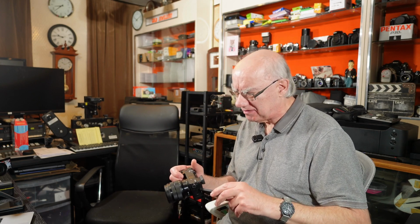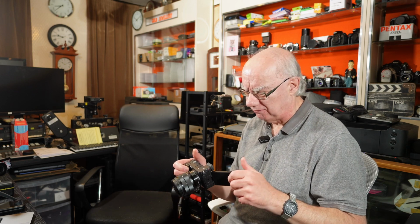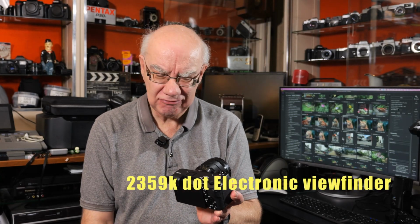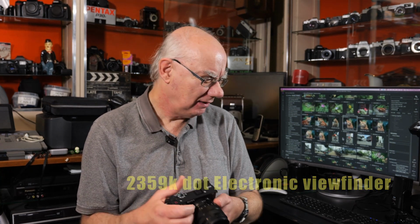But for stills, not so much. I prefer to have the screen behind the camera for stills. But yeah, 3-inch articulating screen on the 6700 and the 3-inch tilting screen on the 6600. They both have the same viewfinder. I think it's a 2.6 million dot OLED viewfinder. It's a rangefinder style viewfinder on both of them, so they're in the same position.